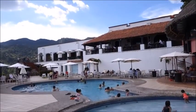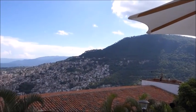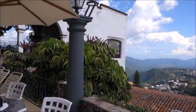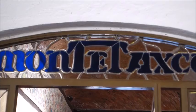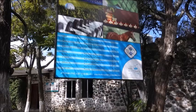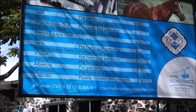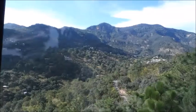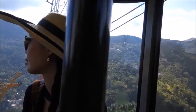So at the top of the Teleferico is this beautiful hotel with a view of Taxco. And it's a beautiful view, but I think we're gonna go down and enjoy that colonial city. So there's the name of the hotel, Monte Taxco. Golf, tennis, caddies, jacuzzi, gymnasium, and horseback riding, all up here. And we're on the way down from the Monte Taxco Hotel and Mirador.